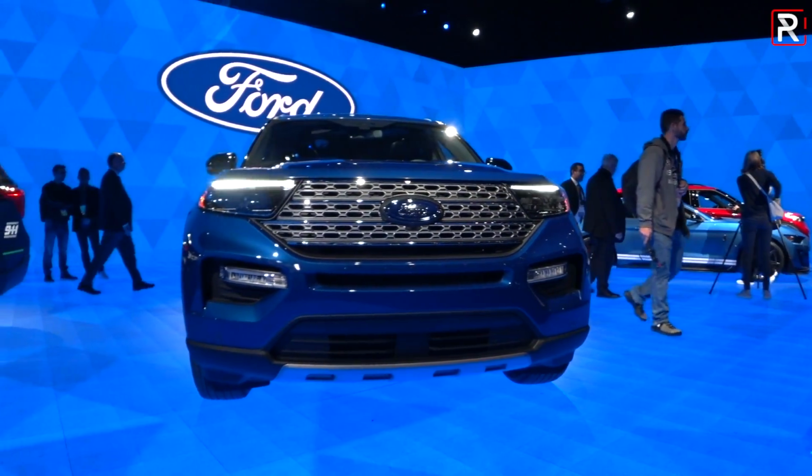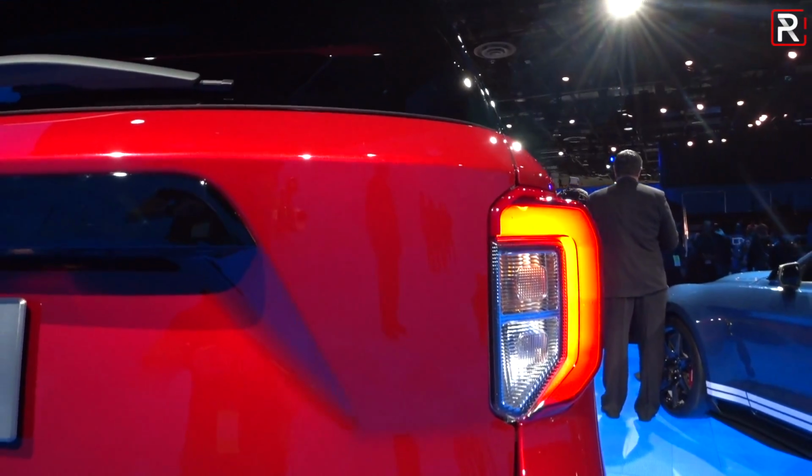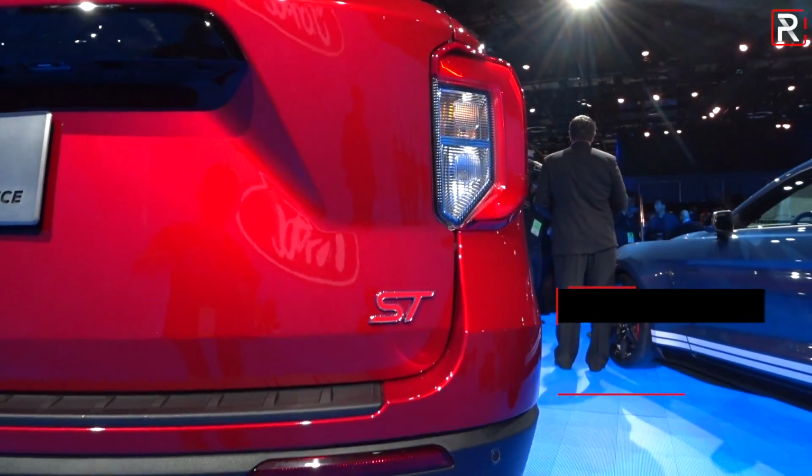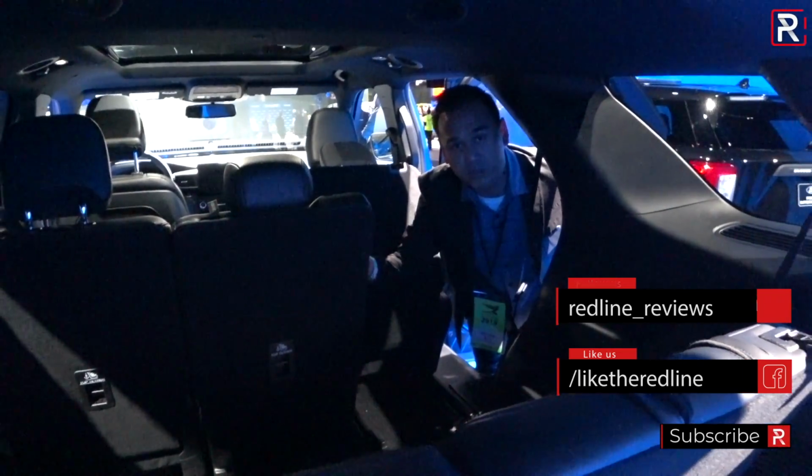With no pricing yet announced, I'm gonna assume that that ST is probably gonna be the most expensive model. I mean, the current Explorer starts around $30,000, so I would expect it to be very similar to that, and then maybe go into the mid $50,000 range for the full-loaded model.